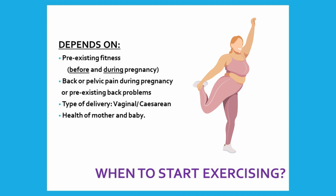So our pre-existing fitness, both before and during pregnancy, are important to consider. Any back or pelvic pain during pregnancy or any pre-existing back problems. The type of delivery is also important to consider, vaginal versus cesarean, as cesarean typically tends to be a little bit slower to recover as it is major abdominal surgery.